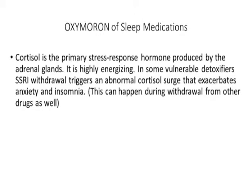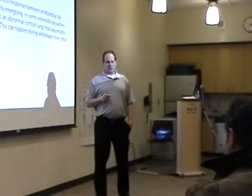It's kind of an oxymoron with sleep medication because some of the sleep medications they give you raise your cortisol levels, which is your stress hormone. And that's the hormone that actually won't allow you to get to sleep. It gets you all revved up. So cortisol is the primary stress hormone produced by the adrenal glands, highly energized. In some vulnerable detoxifiers, withdrawal from SSRIs, which are serotonin reuptake inhibitors, triggers an abnormal cortisol surge that exacerbates anxiety and insomnia. This is also true of Adderall, Ritalin, all those medications. So a lot of these kids that need to be on ADD medication, ADHD medication, they also have sleep issues.